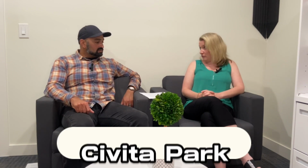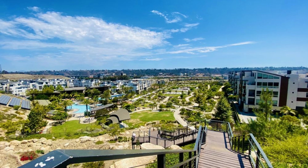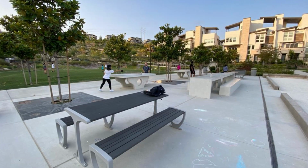Yeah, you know Civita. It's huge. It's more surprising when you're there because you get there and you wonder, where's the park? It's multiple levels. There's some shade structures down low, giant chess that you can play, and ping pong tables. Then you go up and there are some grass areas and basketball courts, and a little further there are playground areas for small kids and for big kids.